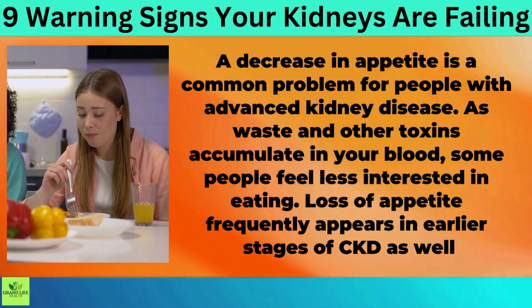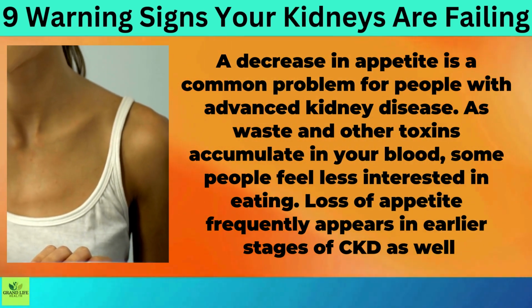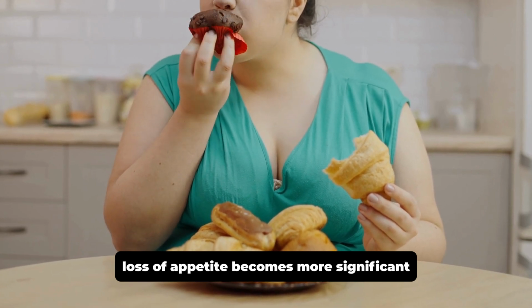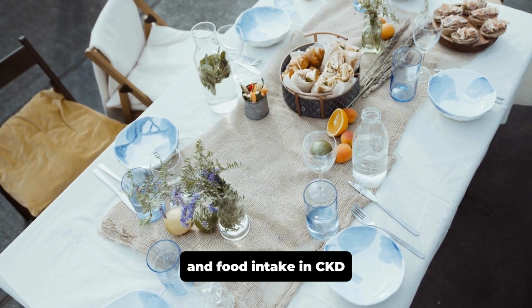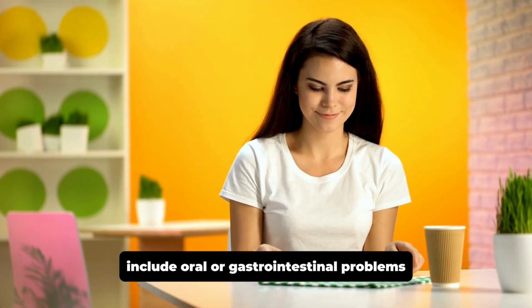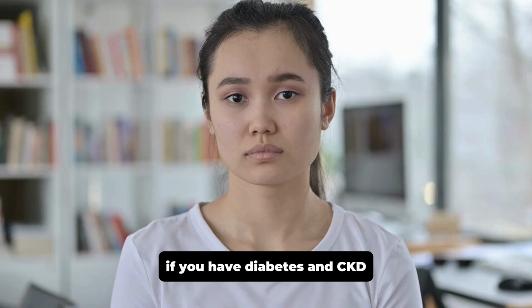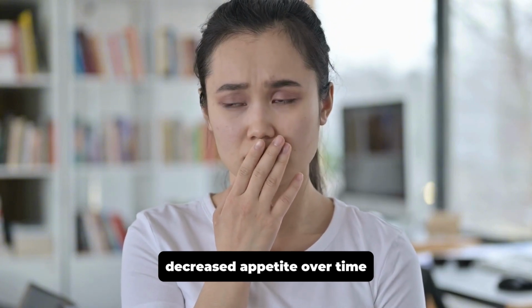Loss of appetite frequently appears in earlier stages of CKD as well. However, as the disease progresses, loss of appetite becomes more significant. Other related causes of reduced appetite and food intake in CKD include oral or gastrointestinal problems, dialysis treatment, and mental health concerns. If you have diabetes and CKD, you have a higher risk of experiencing decreased appetite.